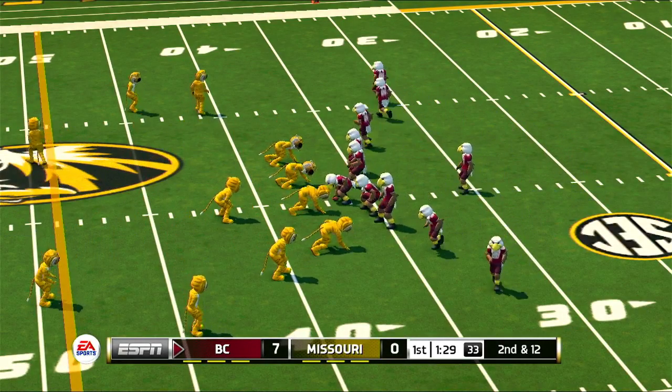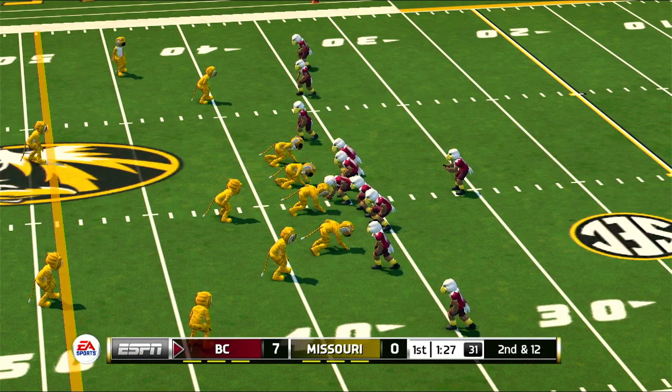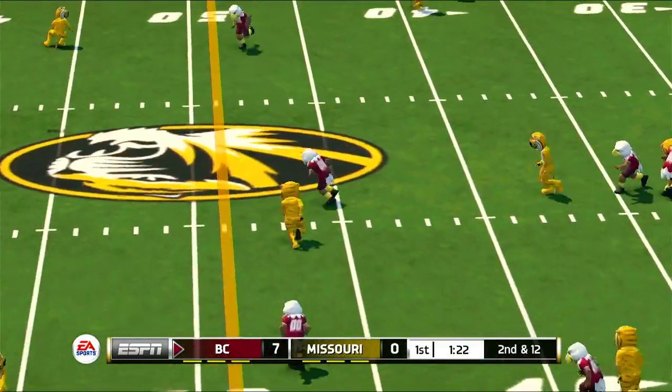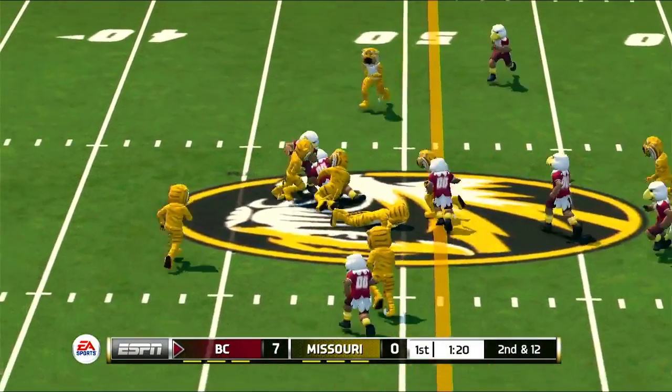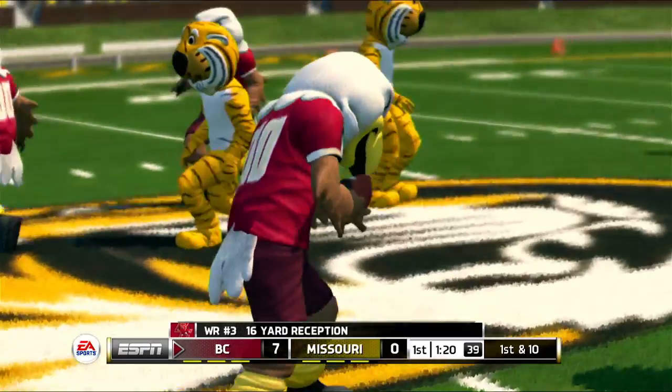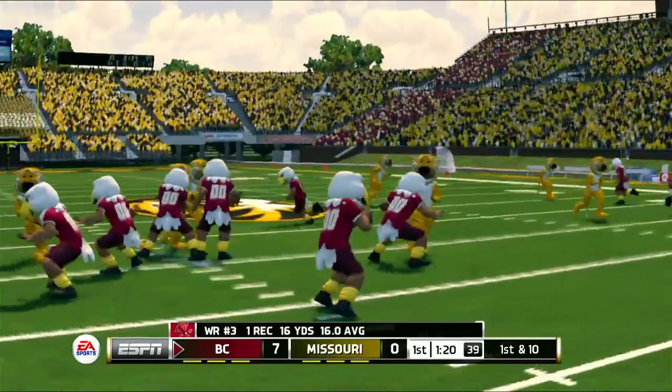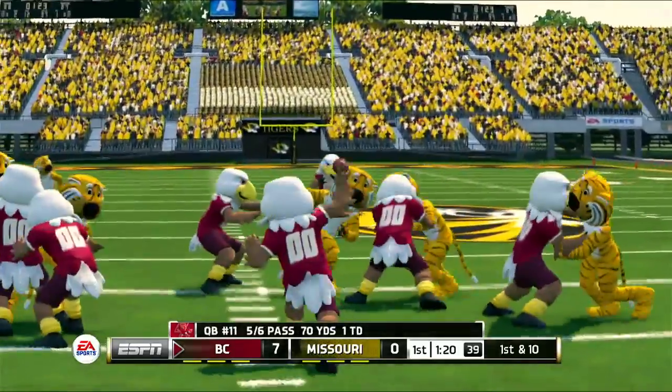Ball on the 37. They spread the field in the gun with five wide receivers. And he's got it. And he's taken down right around the 48-yard line. A nice-looking play that time. Well, the defense was blitzing here, and again, great recognition by the quarterback to find the hot receiver.